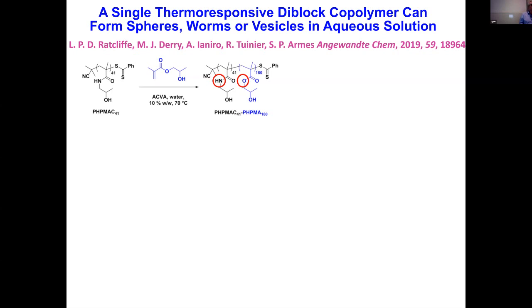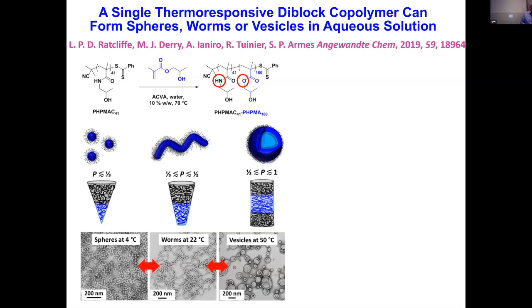So this is mean field theory, as carried out by Remco Tuinier, our Dutch collaborator. I'm not going to talk about his theoretical results here. I'm going to just focus on our experimental results. But for this particular diblock with this composition, 41-180 in terms of the two DPs, this diblock does indeed form spheres at 4 degrees, worms at 22 degrees, and vesicles at 50 degrees. So it does exactly what we want. It's a so-called shape-shifting thermoresponsive diblock, and it does that because of this subtle change in the partial degree of hydration of the PHPMA block.